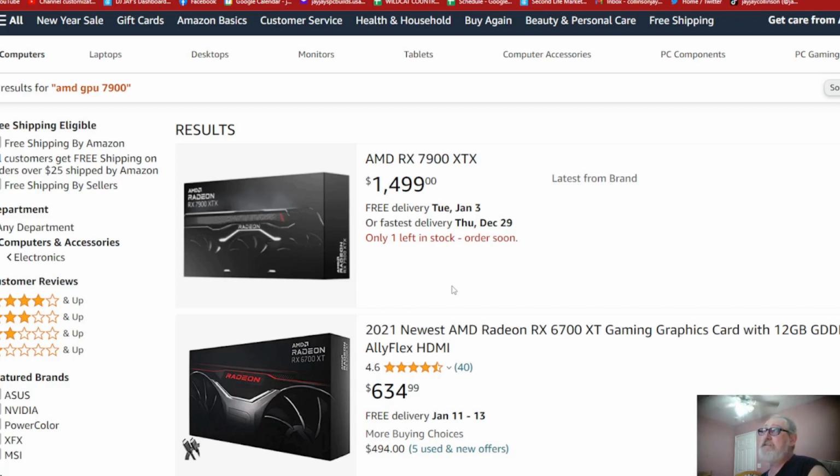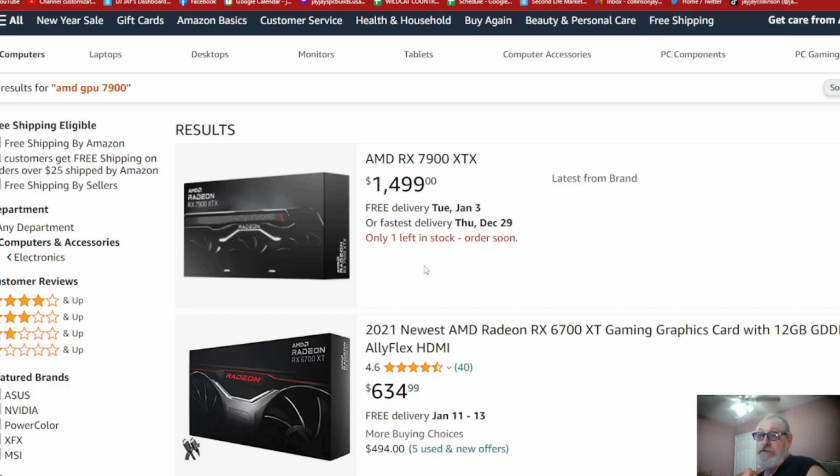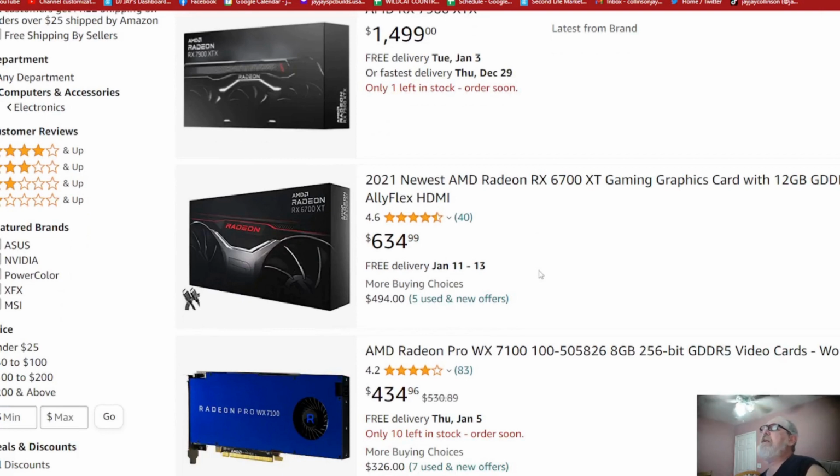But I'm telling you the nightmares of this all, because the nightmare is this. When you spend $1,500 for a card, I mean, geez, the RTX 4090 is $1,600, but guess what? There's another nightmare in itself, because the MSRP is like $1,600, but many people are charging between $2,100 and $2,500 for that card. And it just seems ridiculous. I mean, you basically want people to pay for two mortgages on their house just to buy a graphics card.